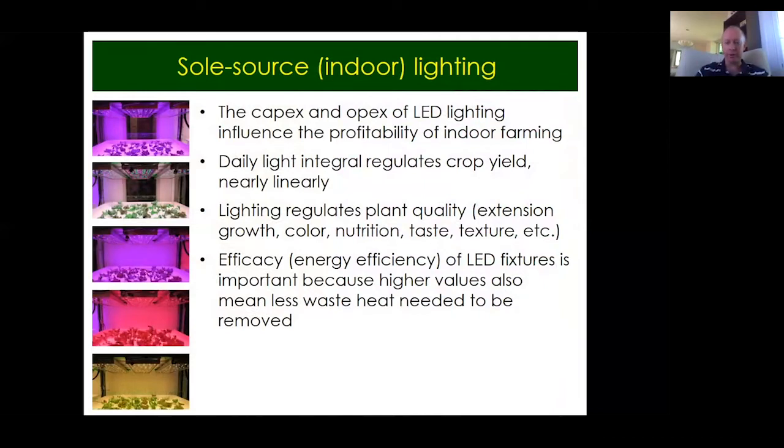Looking at a business facility or a business developing for indoor farming, I'm not an economist, but I know that the capital expenditures to purchase and install the LEDs as well as the operational costs for the lighting have a big influence on the profitability of indoor farming. Lighting is important because the daily light integral, or the accumulated amount of photosynthetic light per day, has a big effect on crop yield. In fact, for every 1% increase in light, the harvestable yield of most crops increases by about 0.8 to 1%. So there's almost a 1% increase in yield with every 1% increase in light.